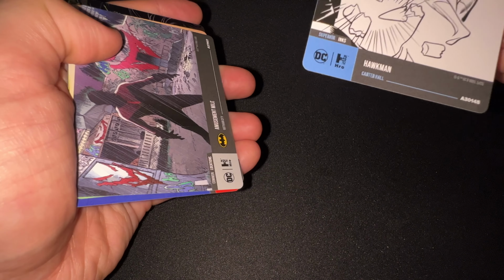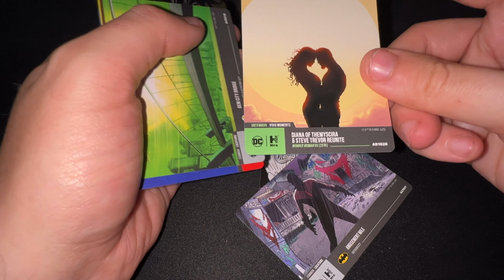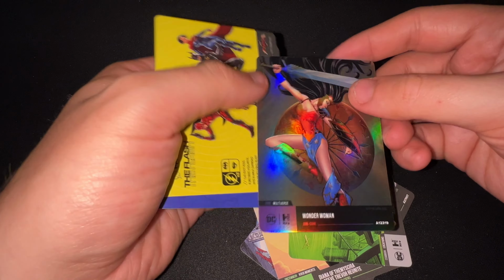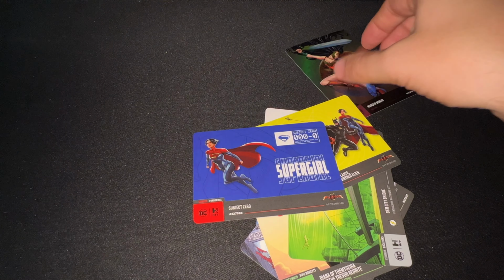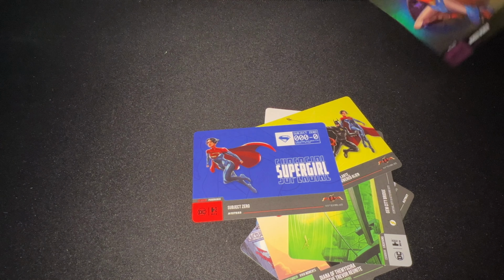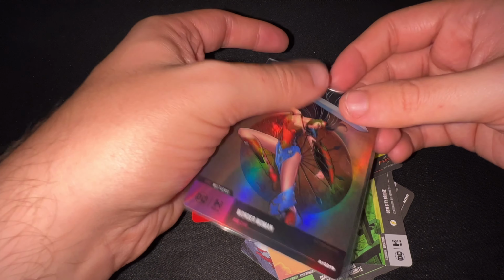We got Hawkman. We got Amusement Mile. We've got Diana and Steve Trevor reunite. Gem City Brigade. Another epic card. And that is Wonder Woman. We got that again and that again. We're going back to normal now. But I'm going to have one Legends pull. And that is me done for the day. Pop that in there. And we move on.